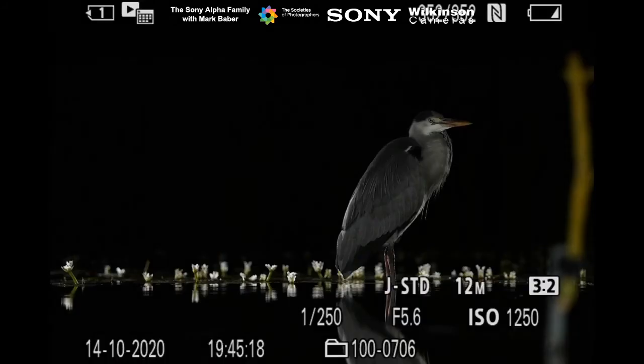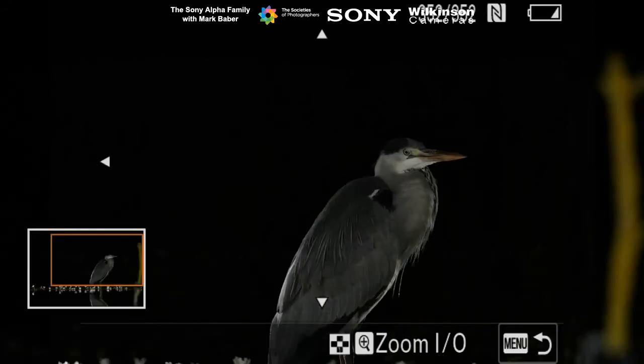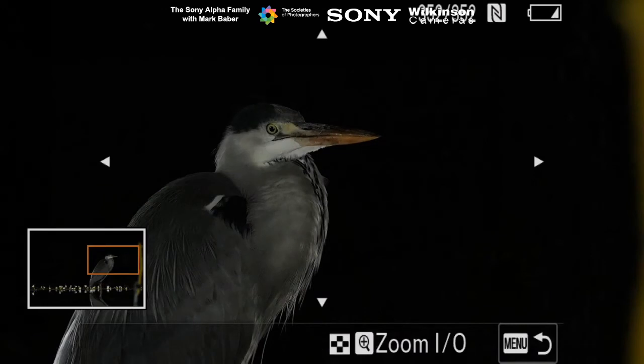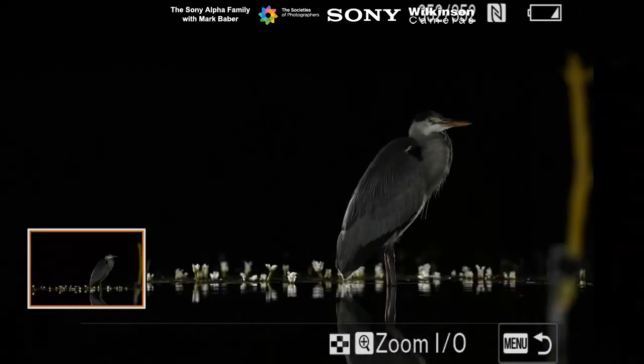There's the image with the EXIF data there in the camera, and I'm going to zoom in as far as I can go, and you can see the level of detail at that high ISO is just crazy. It really is. So not only is the A7S series amazing for video, we don't see much footage these days around stills, but it is a fantastic stills camera.